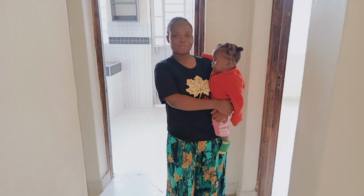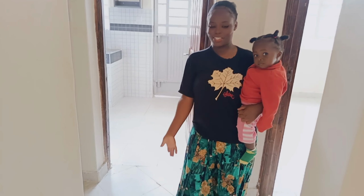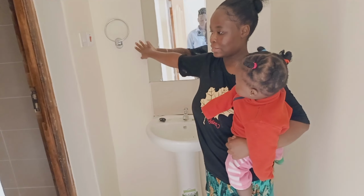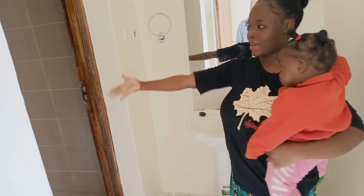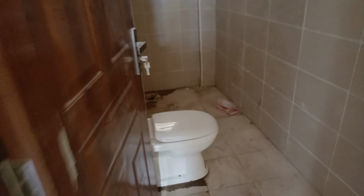Okay, let's go. So guys, after the sitting room, you come to the bathroom. Here you have a beautiful sink, a mirror, with your towel, and the bathroom. Big. Show them the bathroom. It's so big. The shower there. After the bathroom, you come to the kitchen.